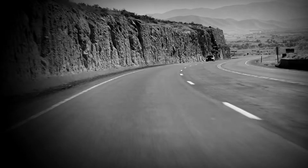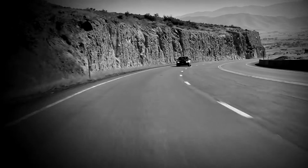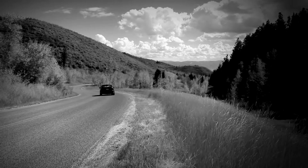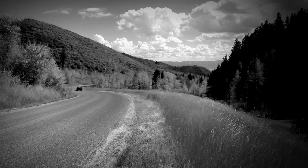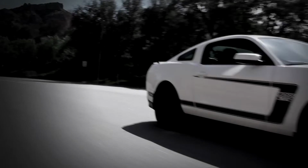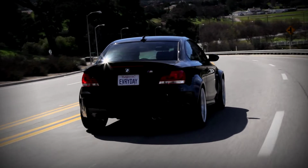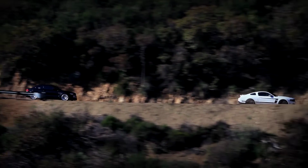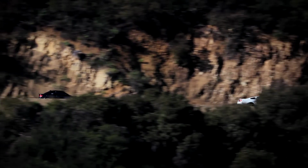Here at Everyday Driver, we're big fans of the E90 series BMW M3. However, there are two other cars that claim to be even better driver's cars than the M3. One is the Mustang Boss 302, and the other is BMW's own 1M. We wondered if either car might be a better choice.